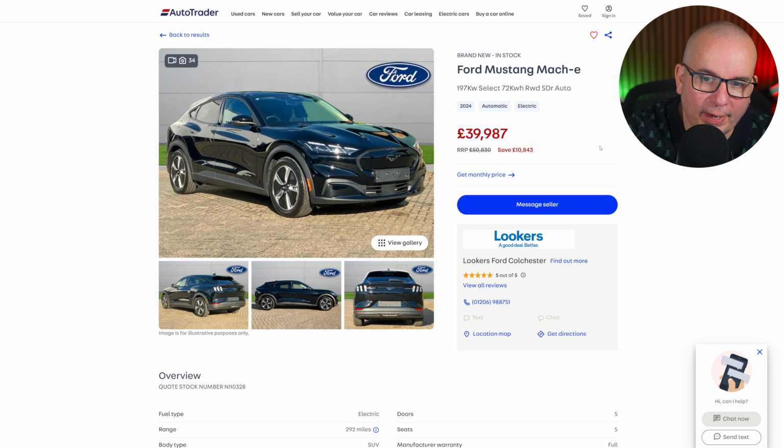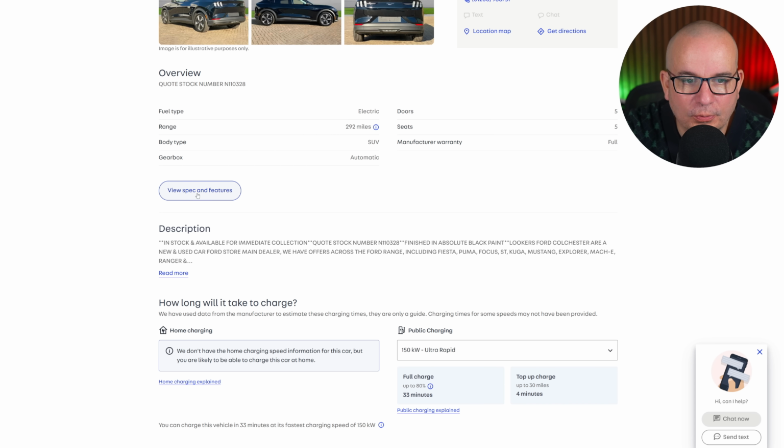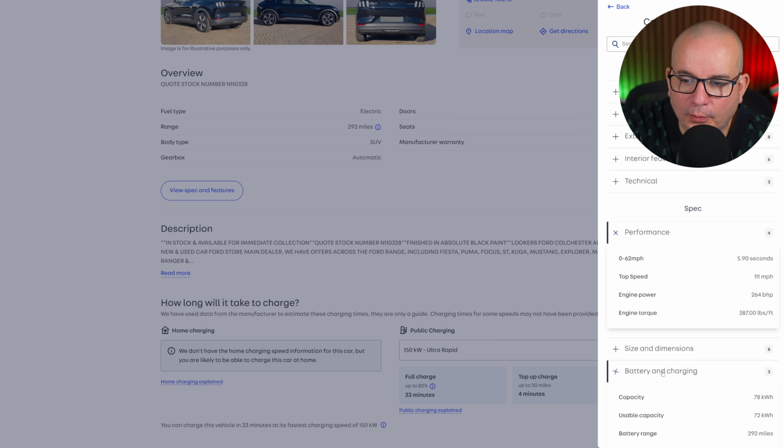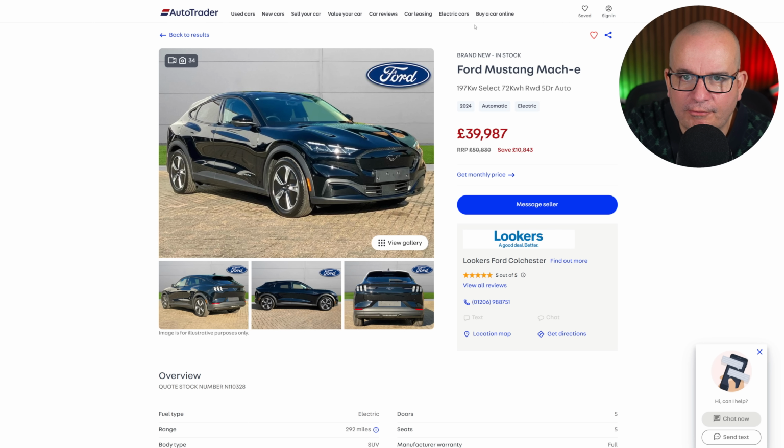It doesn't matter what you're paying for the car. This one you could buy for under the 40 grand, which is the threshold. Doesn't matter because the RRP is well over 50. And yes, if you buy that car second hand, you'll still have to pay luxury car tax on years 2 to 6 of the car's life. 292 miles of range on this one, 0 to 62 in 5.9 seconds, and 402 litres of boot space.